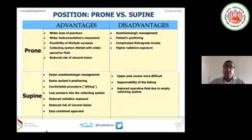Honestly, with the supine position, we don't have only advantages. We also have some disadvantages. And one of the aims of this lecture will be to share with you some tips and tricks in order to overcome these shortcomings when you meet them in the OR.